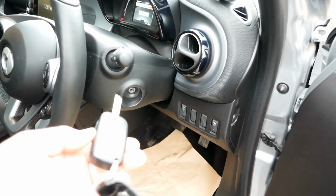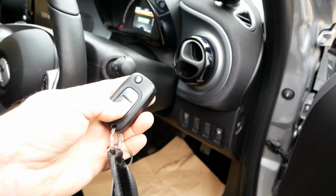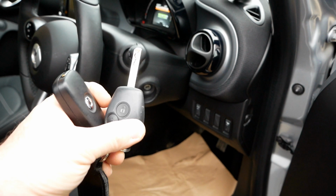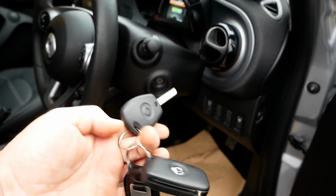And then our keys, we've got a folding remote key there with nice silver buttons, quite a quality looking key, but then the spare key is a typical Renault key, fixed blade, non-folding.